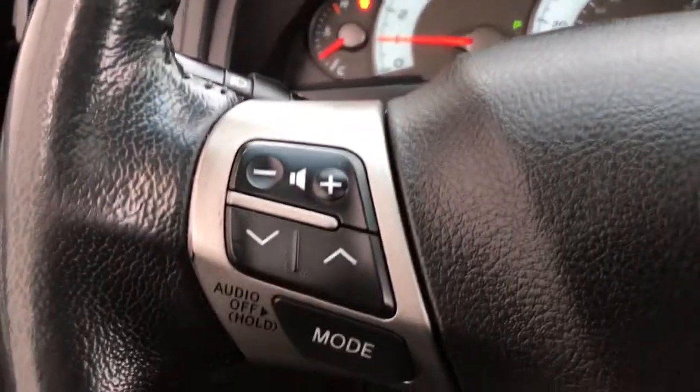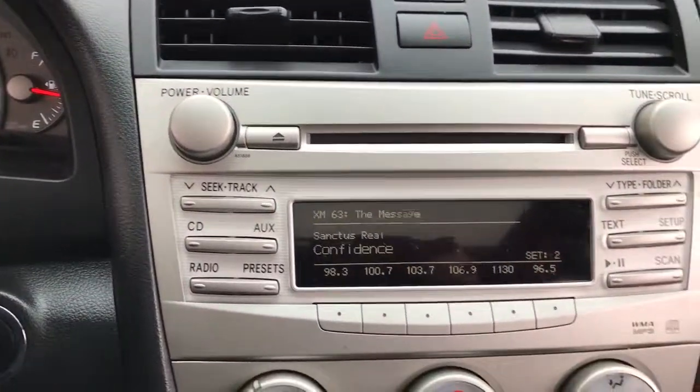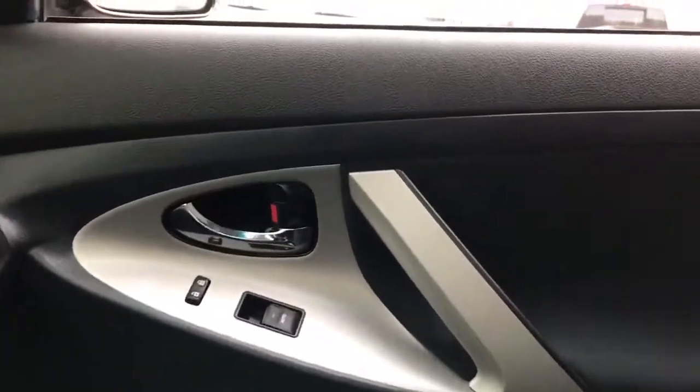The following are some of this vehicle's highlighted options: keyless entry, fog lamps, aluminum wheels, steering wheel audio controls, power driver seat, leather steering wheel, stability control, intermittent wipers, traction control, pass-through rear seat.